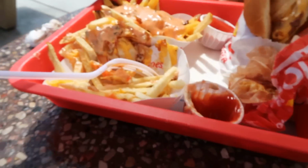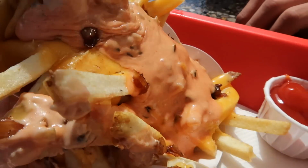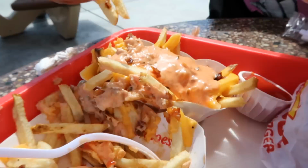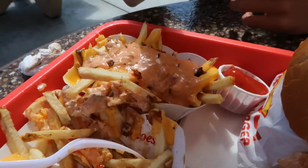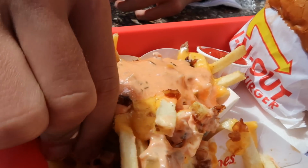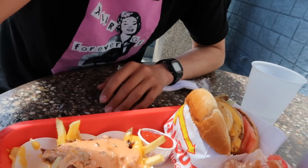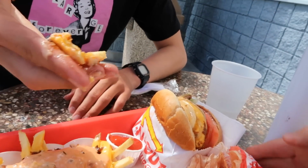How are you gonna eat the fries? Let's see what you do. Look at those things. They're kind of all stuck together, actually. It's the cheese, isn't it? Yeah. Got plenty of napkins.